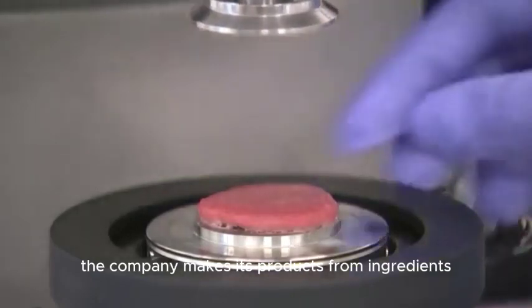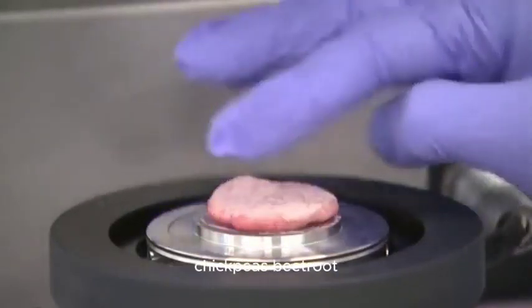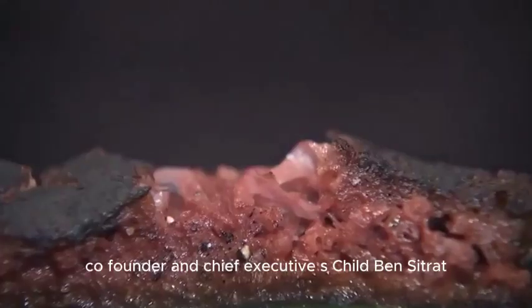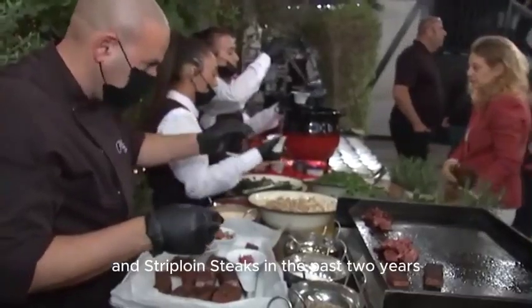The company makes its products from ingredients including soy and pea proteins, chickpeas, beetroot, nutritional yeasts and coconut fat. Co-founder and chief executive Eshtar Ben Shitrit said Redefine Meat was launching tenderloin and strip-loin steaks.